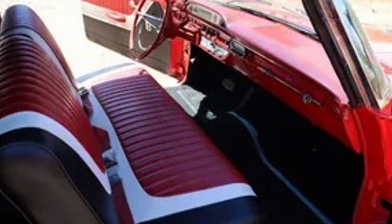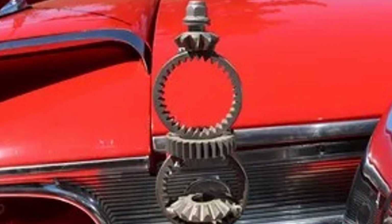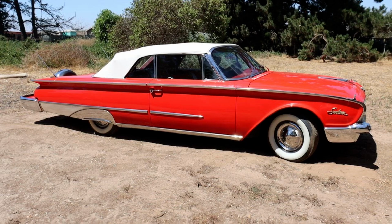This is more than just a classic car. It's a time capsule, a one-family Sunliner convertible with a wonderful provenance and a history that sets it apart from the rest. At $60,000, this 1960 Ford Galaxy Sunliner is ready for its next chapter, whether that's cruising coastal highways, turning heads at shows, or simply being preserved as the cherished family heirloom it has always been.